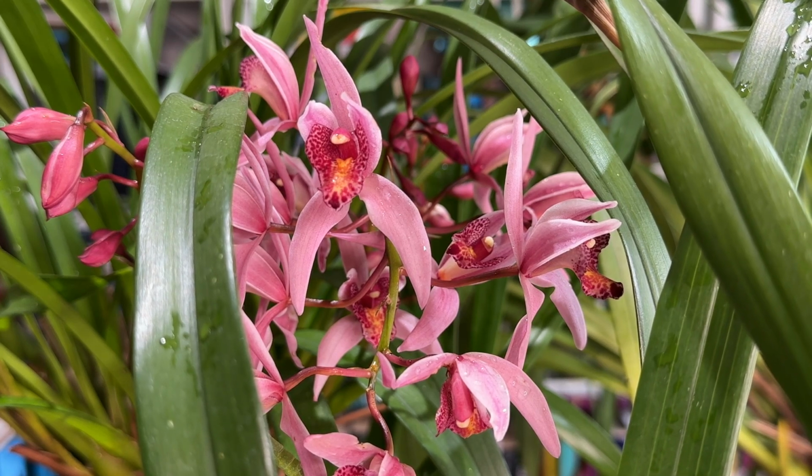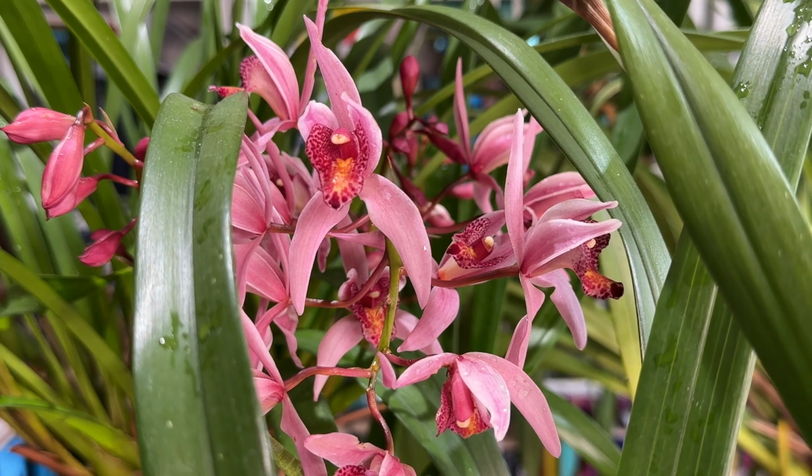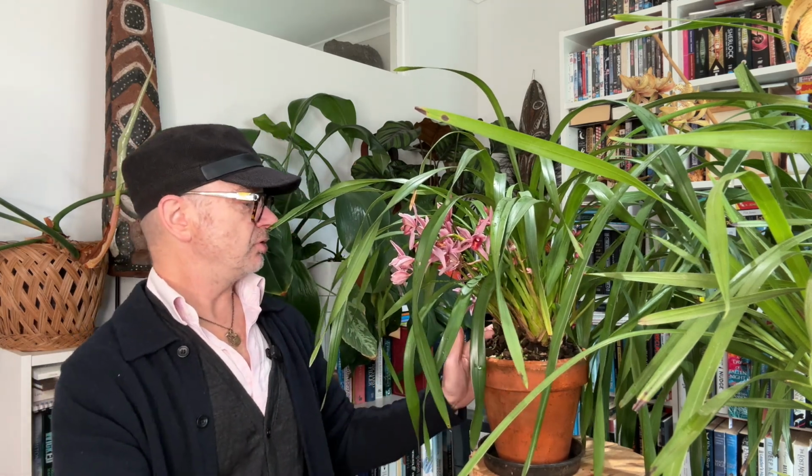So it's the most sensational hybrid. No ID, I bought it from a Facebook marketplace. So it is anonymous, but it's a really, really beautiful plant.